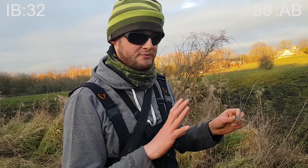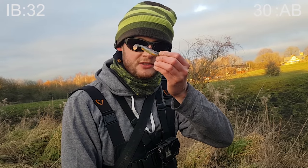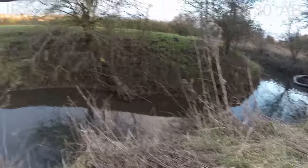My number 3 favorite perch lure is the T-tail minnow, but it probably wasn't for a situation like this. Most of these fish are quite small, so this is quite a big bait. It's a 7.5. I'm gonna need a decent fish to grab hold of that. IB, ready when you are. Are you ready? 3, 2, 1, let's do it. Come on, nice big perch.